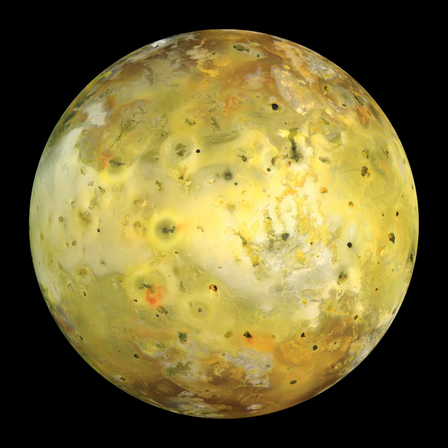Io orbits Jupiter at a distance of 421,700 kilometers (262,000 miles) from Jupiter's center and 350,000 kilometers (217,000 miles) from its cloudtops. It is the innermost of the Galilean satellites of Jupiter, its orbit lying between those of Thebe and Europa. Including Jupiter's inner satellites, Io is the fifth moon out from Jupiter. It takes Io about 42.5 hours to complete one orbit around Jupiter, fast enough for its motion to be observed over a single night of observation.